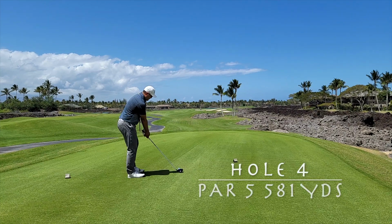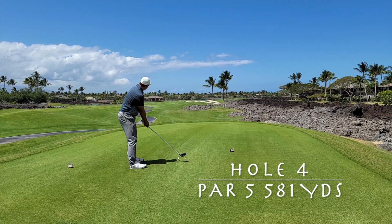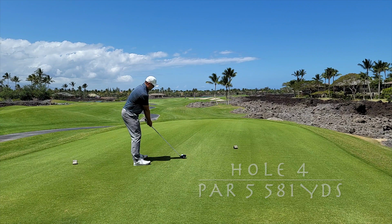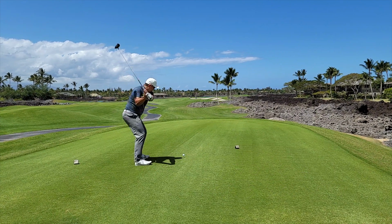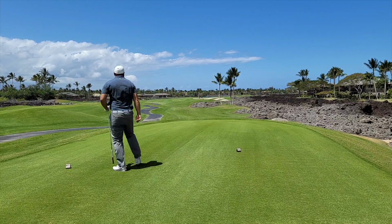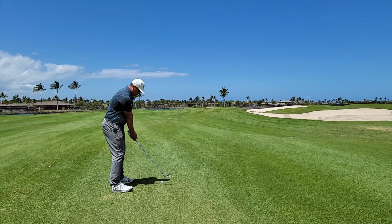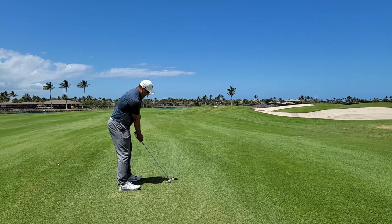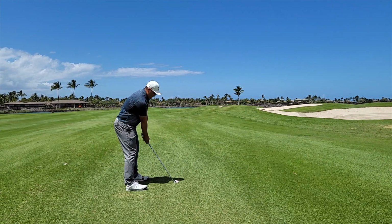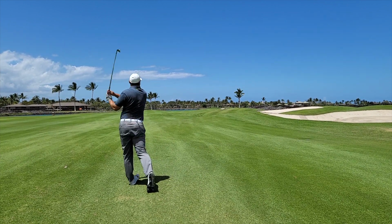Hole number 4 is a par 5 at 581 yards. From this tee box, you can see lava to the right side and there is also water to the left. On this drive, I hit it down the middle of the fairway. On this shot, I had 280 yards left to the flag, and with a water hazard to the left of the green, I didn't want to take any chances, so I ended up just laying up here.